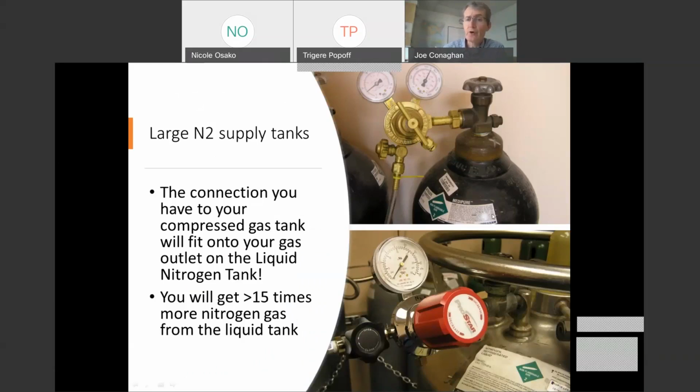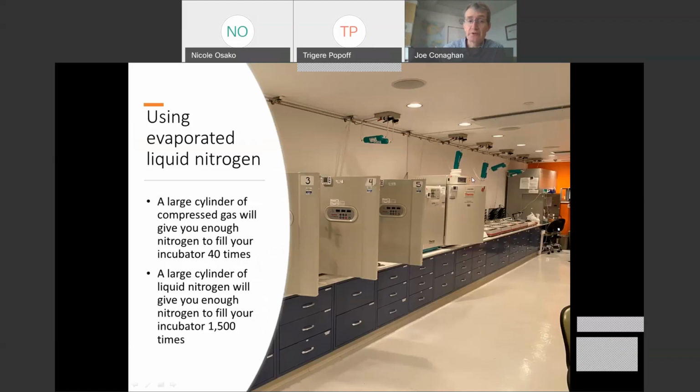So I just showed you a hose, but here is a gauge right here. You see it's connected to the bottle right here. The same gauge you can connect to your liquid nitrogen tank. It's very easy, very simple. If you move from using bottled nitrogen gas to evaporated liquid, you will get about 15 times more nitrogen gas from this than you will get from this. The savings are huge.